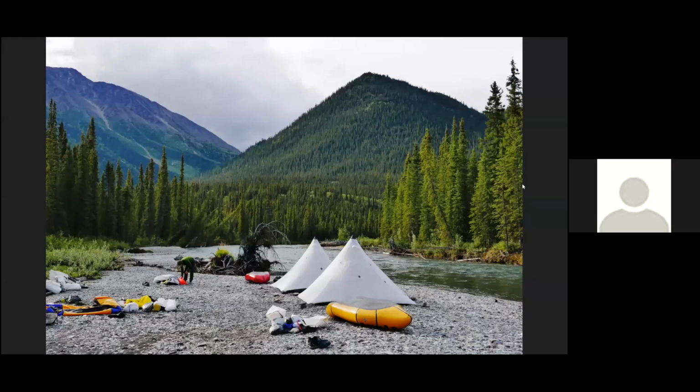This is our first camp on the river, a beautiful spot. That's going to be a theme the whole way through. There's really no photos of not beautiful spots. It felt really good to be in this camp. We'd been planning this trip and a few other trips all winter.